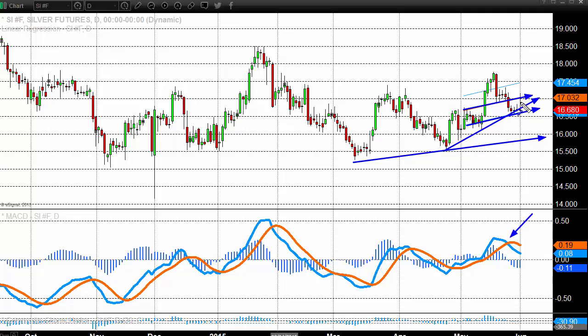So my sense is we could see weakness in both gold and silver. If we see the kind of follow through, meaning breaking through these critical support levels, that would actually trigger a sell signal in both markets.